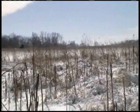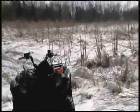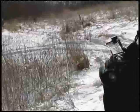And so I'm going to go back to the four-wheeler and see if this is a match. I'll just bring the four-wheeler around and pick you up over there. All right, sounds good. Just walk all the way around the point. Yep. We're going to check this out, because sometimes when we start finding a lot of antlers, some of them we get the matches.